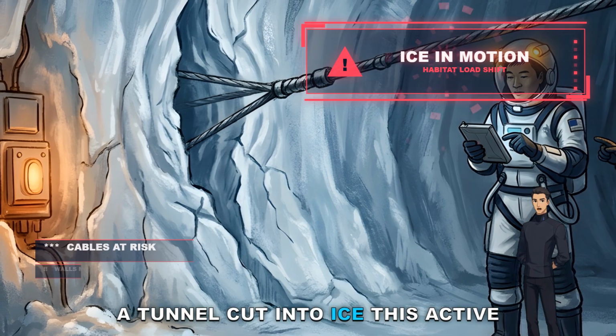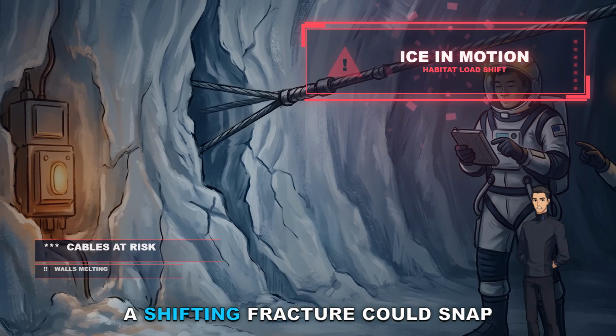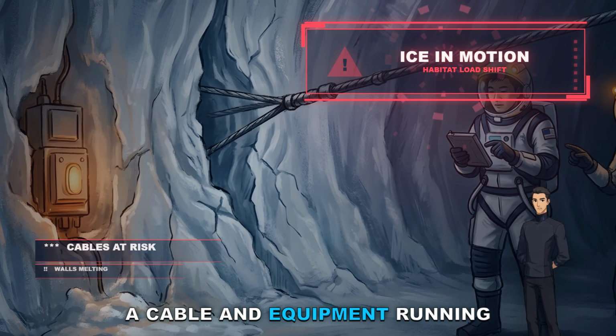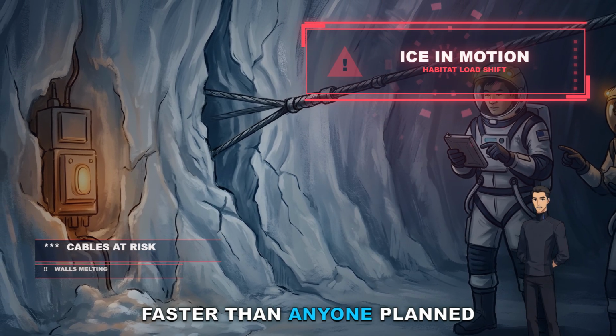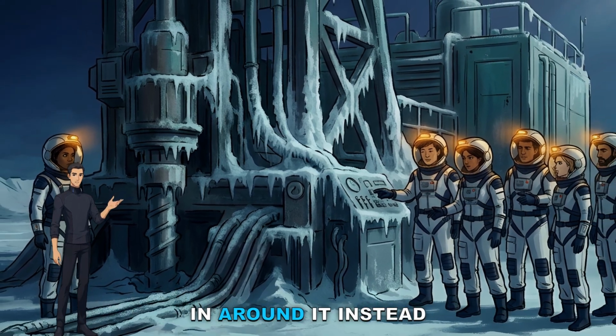A tunnel cut into ice this active wouldn't just sit there. Pressure could slowly seal it shut, a shifting fracture could snap a cable, and equipment running warm could melt the walls faster than anyone planned. Shut that same equipment down though, and the chamber would start freezing in around it instead.